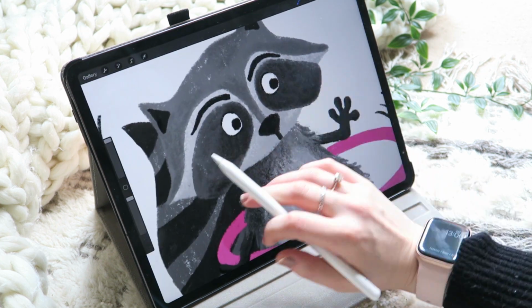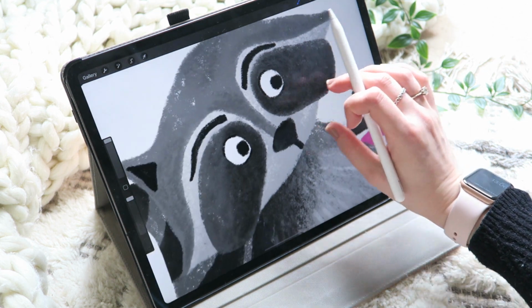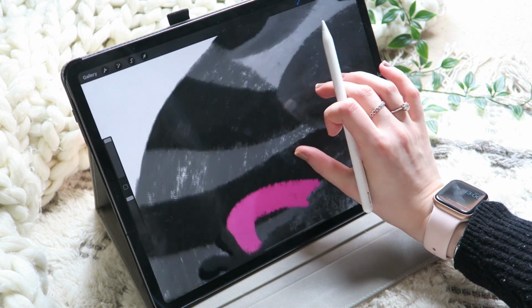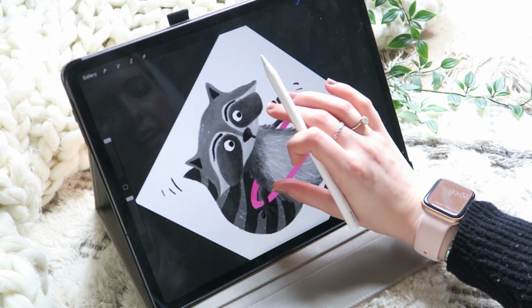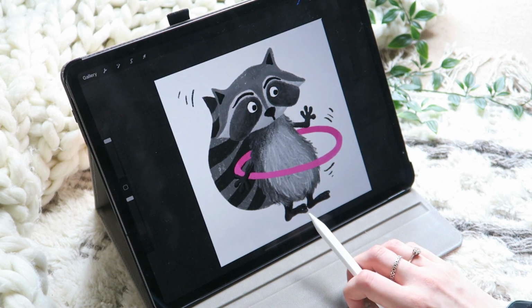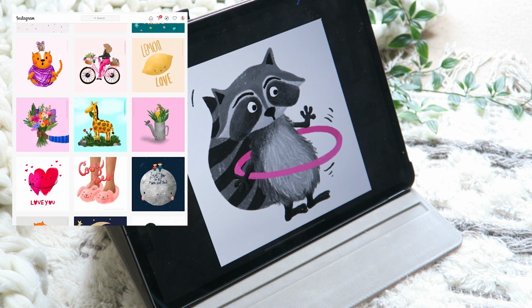So there's just so many different kinds of textures and things like that. This one was done with mainly the 6B pencil. I just like experimenting with different brushes and textures, brushes that I normally wouldn't use, but it's nice just to see the outcome of it and what you can achieve. I absolutely love Procreate, and I am so pleased that I've started drawing again just for fun and just seeing where it takes me.